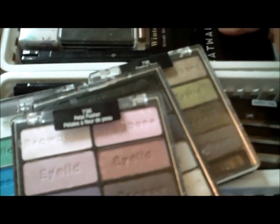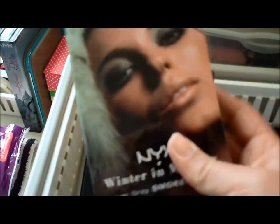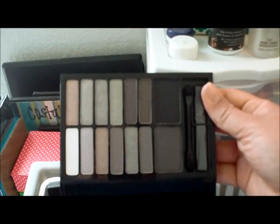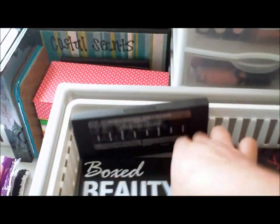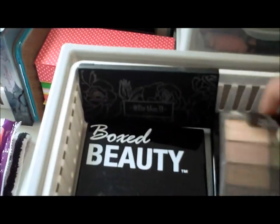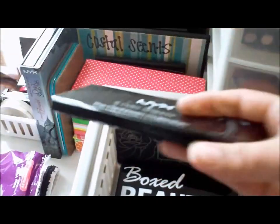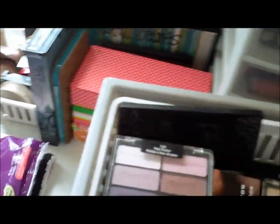This is my Gemma Kid Catwalk Eye Kit. This one here is from NYX. I love this palette. It has all those beautiful smoky eyes there. My Modus palette that I really, really love. And my Kat Von D palette right here in Beethoven. Oh, and this one is a five color eyeshadow Caribbean collection in I Dream of Barbados. So I'll put that all back.